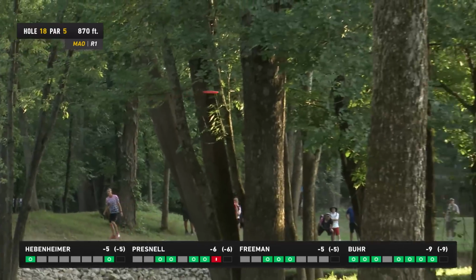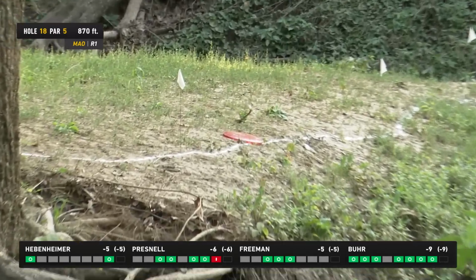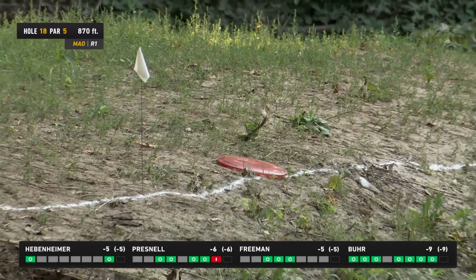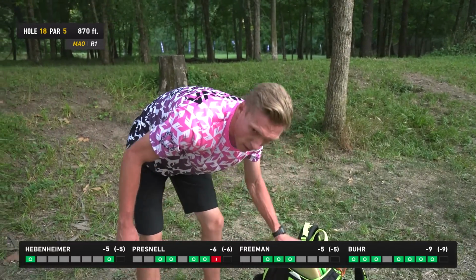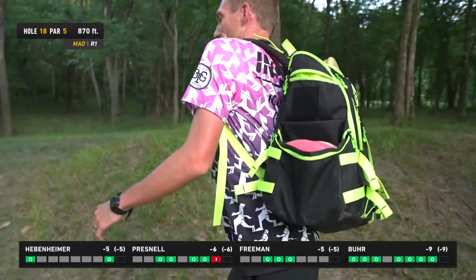Joel going for it. He is sending it. Wow. No. Oh, stayed in. Oh, though, it's safe. He was going to clear with that one and have himself probably a 60-footer or less for the 3. I mean, it's staying safe. But Joel Freeman stays safe. I thought that was freaking butter. It was, but the trees didn't like it.